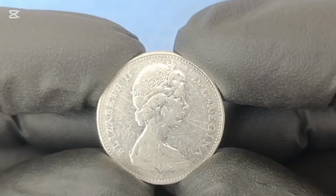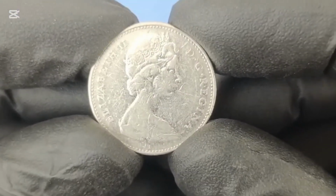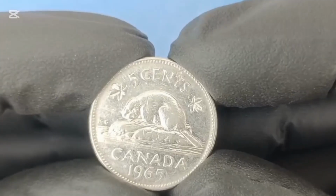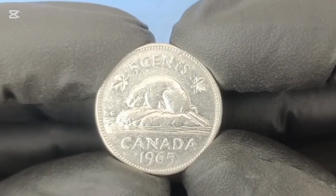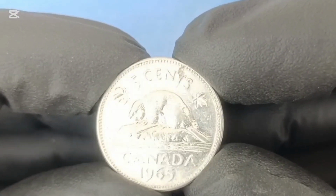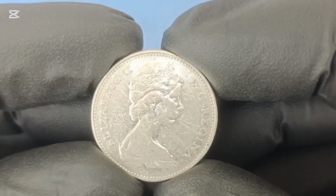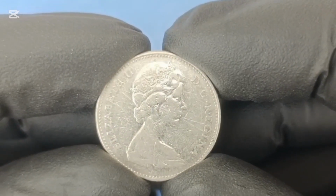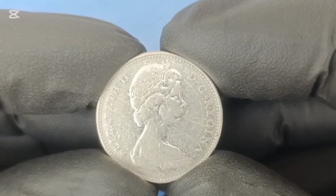It's a testament to the importance of preserving history, as even a small coin can have enormous cultural and financial value. In conclusion, the 1965 5-cent coin from Canada, with its unique error, continues to be a beacon for collectors and historians alike. With an estimated value of $1.16 million, it's clear that this small coin is far more than just a piece of currency, it's a true piece of Canadian legacy.